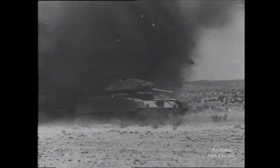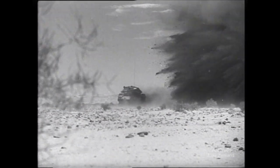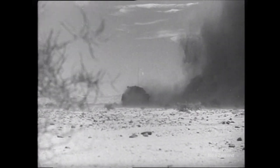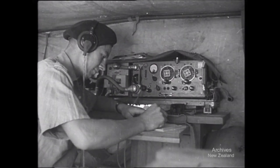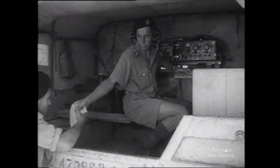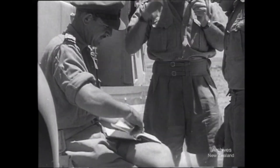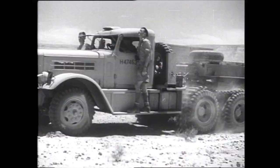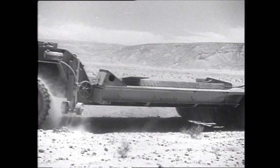A tank is not invulnerable, and a disabled tank is a good target for aircraft. Locating and recovering a tank out of action is the job of this New Zealand unit. In training, they show us how they do it. The radio telephone brings them to the rescue, despite the flies. With their huge tank transporter, they're off on a compass bearing to find a tank that might soon be useless.